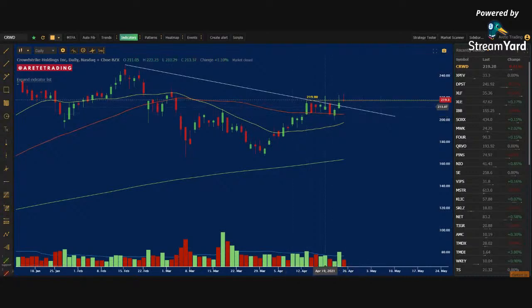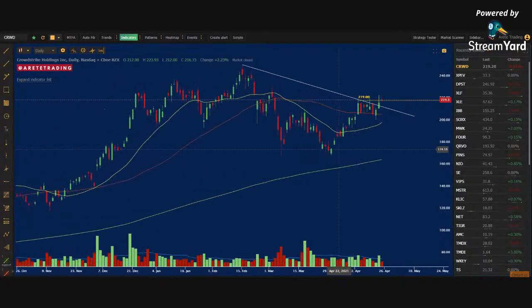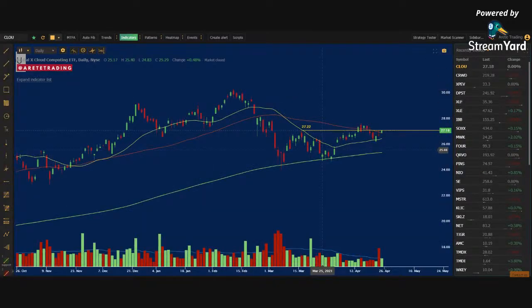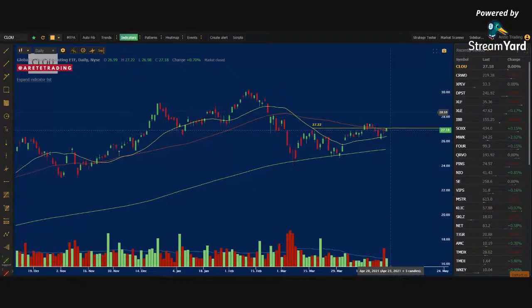Okay. And I mentioned these candlestick patterns. We keep rejecting here with these wicks. So I finally closed above the 219 level. And maybe they're just trying to shake me out of it before it runs. But with the way that Cloud looks, right? And this is the Cloud ETF. Okay. The way Cloud looks, I mean, we're setting up here. We get above this 27 and a half, 27 and a quarter. This is going to rip. CrowdStrike's got to go up with it.